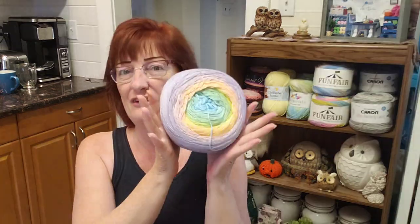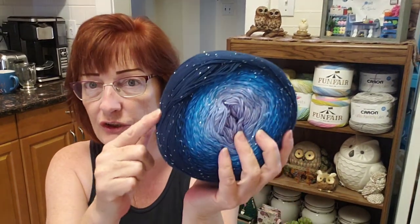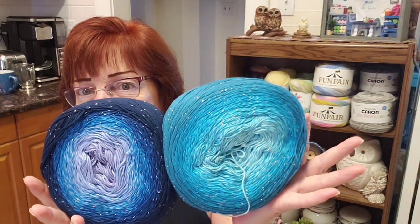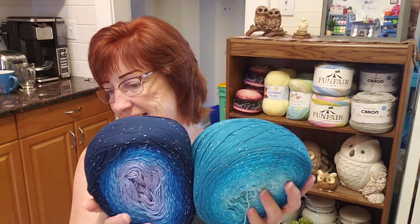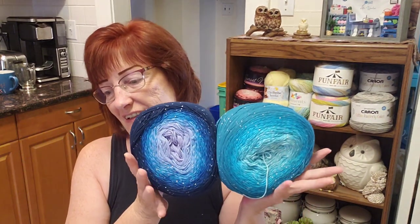And so, which one is your favorite? Which one do you like the best? The multicolored one. The, ooh, what are we gonna say? Let's say brown. Black. Let's say darker blue. Or the lighter blue. Which do you like the best? That's 5. We got 5 different kinds of cakes here. All right, so I guess that's it.